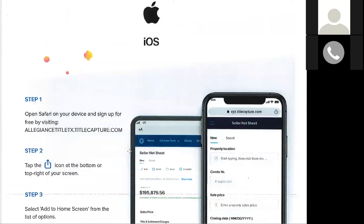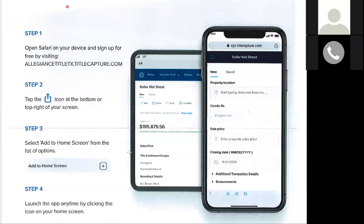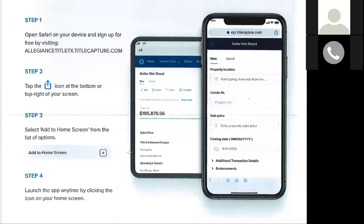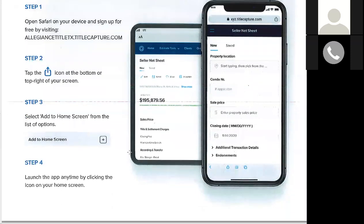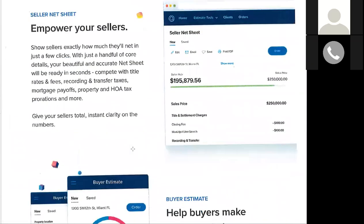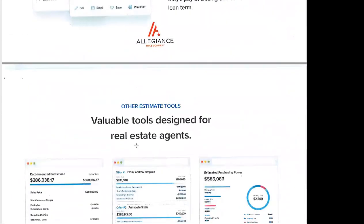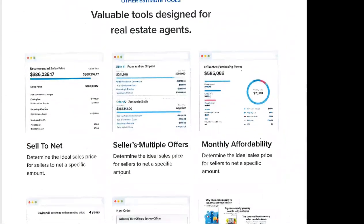And what's it called? Let me see. Is this the one you're talking about with the Allegiance title capture? But it's also title capture too. Okay. So it's all underneath the same. Oh, okay. It's the same thing. Login. Okay. Yeah. Pretty good.